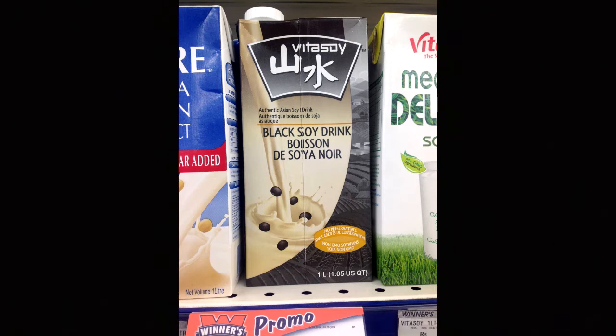Now, this is something I actually saw in a supermarket, and this is a black soy drink. I have never seen black soybeans, let alone heard of them, and I haven't actually tasted this, but next time I go to Mauritius, I'll be sure to try it out.